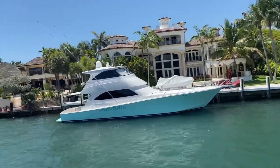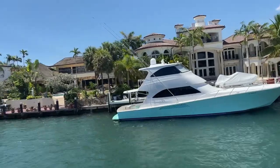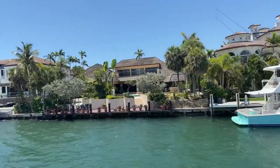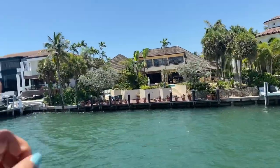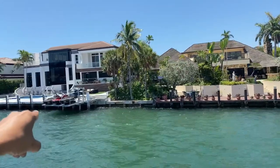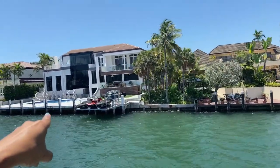One of these houses to the right is owned by celebrities. The Miami Vice Mansion over to the right now is the White House with the Sea-Doos and kayaks. This is really nice right here. Michael Mann, who was the creator of the Miami Vice television series back in the 80s.